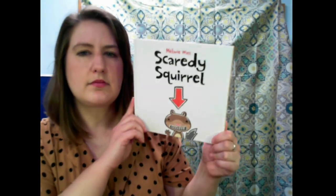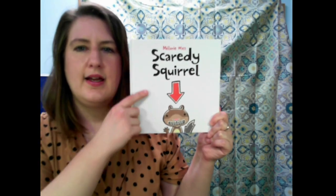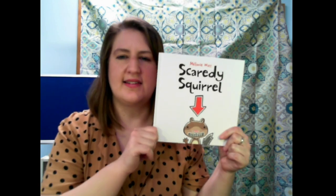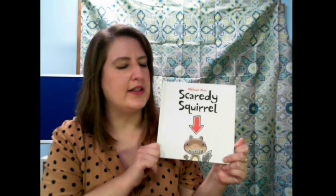So Scaredy Squirrel is a book that you can get at the library. It is by a lady called Mélanie Watt. And there is Scaredy Squirrel in his own book. And have you ever wondered why he's called Scaredy Squirrel? Scaredy Squirrel has a lot of fears. He's afraid of a lot of different things.